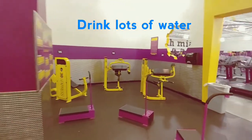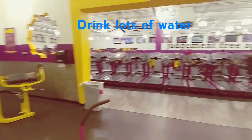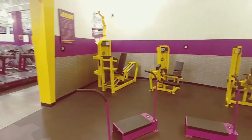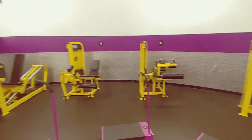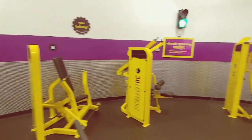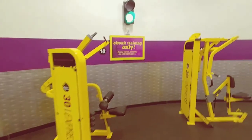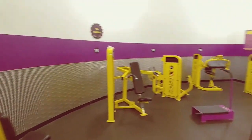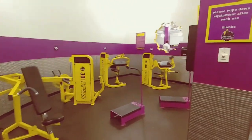So that's the circuit room, guys, at Planet Fitness. And make sure when you are here, you do a little bit of the circuit. Work out every aspect of your body. Head, knees, and toes, and side, and back, and foot, and hand. Gym Shorts, remember.